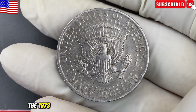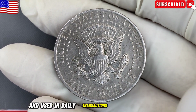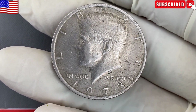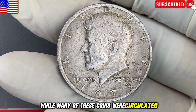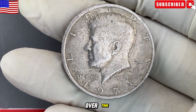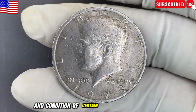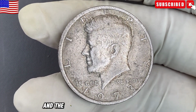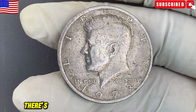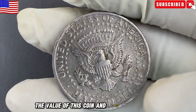The 1973 half dollar was minted in large quantities and used in daily transactions across the country. It's important to understand that while many of these coins were circulated, some are now considered rare and valuable. Over time, coin collectors have come to appreciate the rarity and condition of certain coins from this period, and the 1973 half dollar is no exception. But there's a key factor that can dramatically increase the value of this coin, and that's its condition.